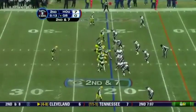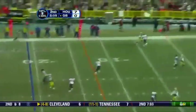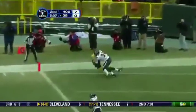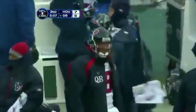Donald Lee in motion. Play fake. Rodgers looking, fires in the end zone. Touchdown! Donald Lee. He pushed off at the end, but didn't get caught. And the Packers are on the board. A 20-yard strike.